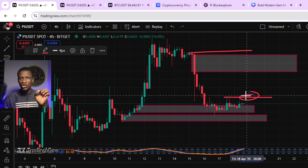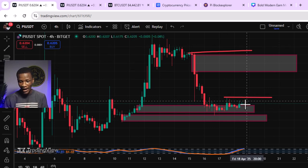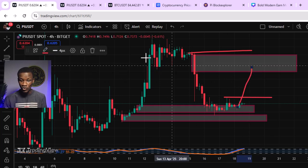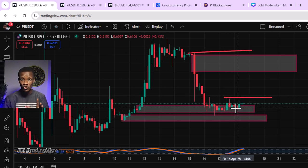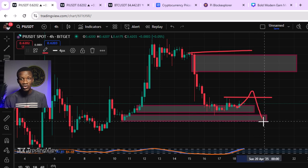So this is what you must pay attention to right now. Don't just jump into taking a trade on PI for the market to move upward. The market can move upward, but we know that it's already weakened, and on weekend days, most of the time, markets don't just break out. And even though we see a breakout, that breakout can be a false breakout, and the market will continue all the way to the downside on weekend days.